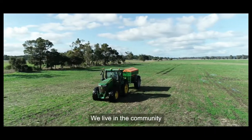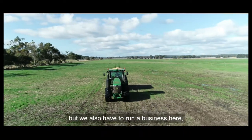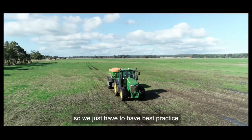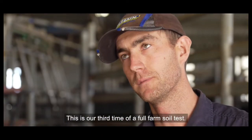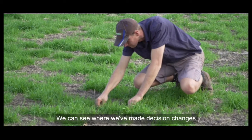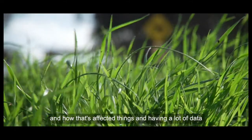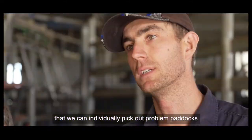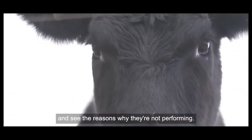We live in the community and we need to respect this area as well, but we also have to run a business here, so we just have to have best practice and try and do it the best we can. This is our third time of a full farm soil test. We can see where we've made decision changes and how that's affected things, and having a lot of data that we can individually pick out problem paddocks and see the reasons why they're not performing.